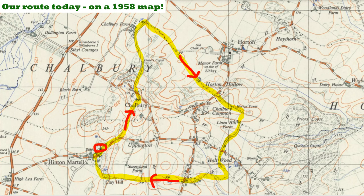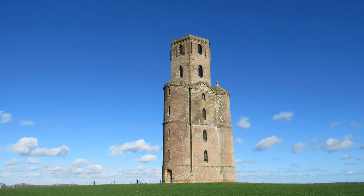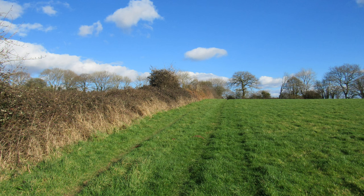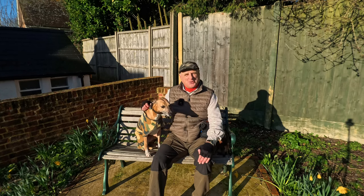We'll start and have a look at a few things in Hinton Martell itself, and then head north to the village of Chalbury, and a bit further on before heading east to the Horton Tower, and then south through Holt Wood before returning to Hinton Martell. And hopefully we'll see some interesting things along the way.